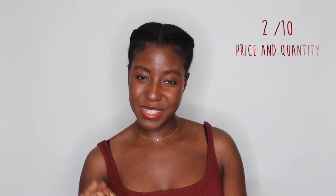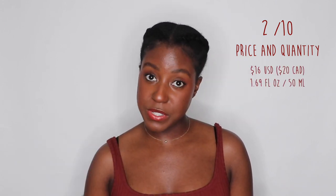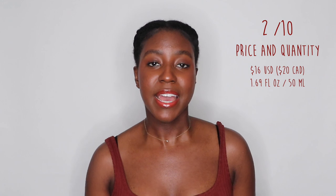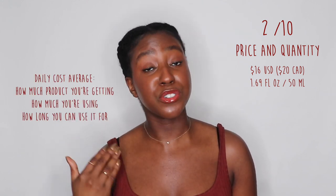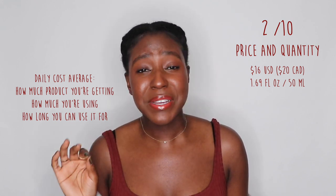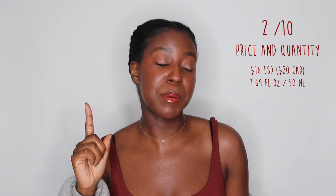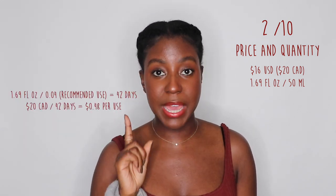Price and quantity. So as I said before, this product retails for $16 Canadian and comes with 50 milliliters, aka 1.69 fluid ounces. The way that I like to determine whether a product is worth the price is by looking at the daily cost average. This is basically how much product you're getting, how much you're using, and how long you'll be able to use it for. I use very simple math to find this out. I've talked about this in numerous videos. I do have a short that explains everything in detail, so I'll link it up above. I already did the math on my phone. This product will last you 42 days if you're applying it once a day.